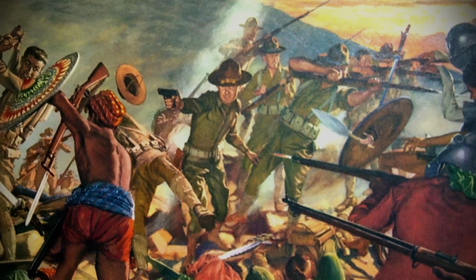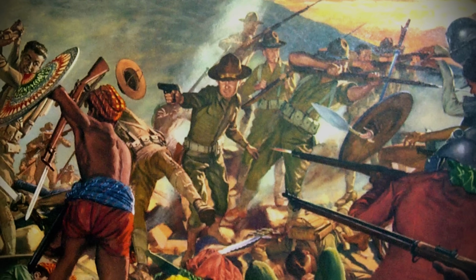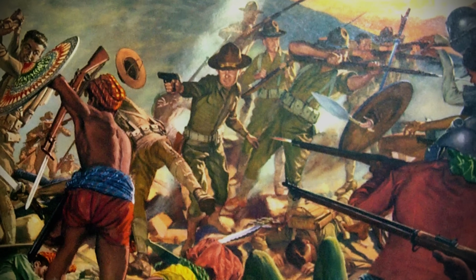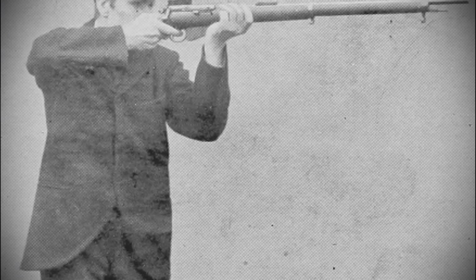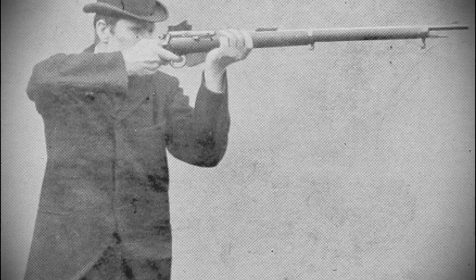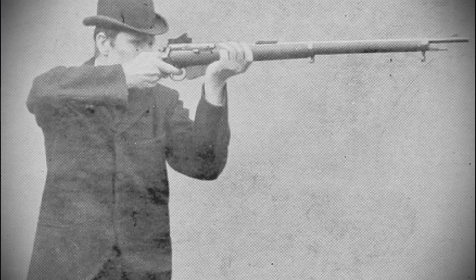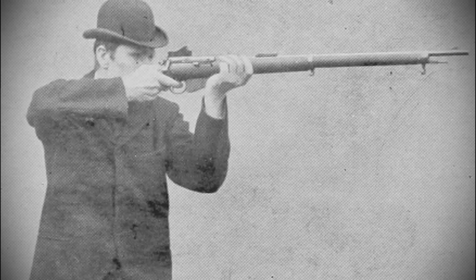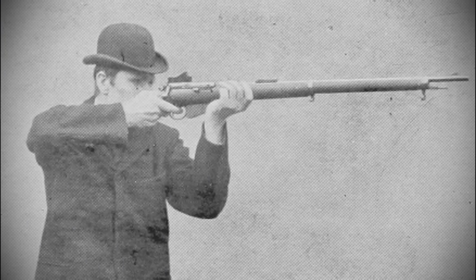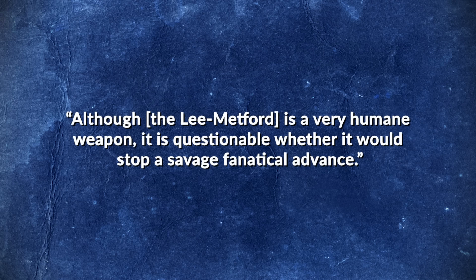In April 1895, one Surgeon Captain H. Hathaway of the British Indian Army observed an execution by firing squad conducted using the new .303 caliber Lee Metford rifle. He noted that, in stark contrast to wounds inflicted by earlier soft lead bullets, the holes produced by the .303 jacketed bullets were clearly defined, punching cleanly through bone instead of shattering it and causing very little damage to the surrounding tissues. In his report on the incident, he concluded, "Although the Lee Metford is a very humane weapon, it is questionable whether it would stop a savage, fanatical advance."